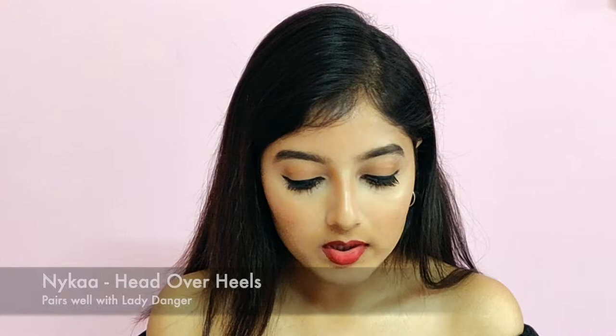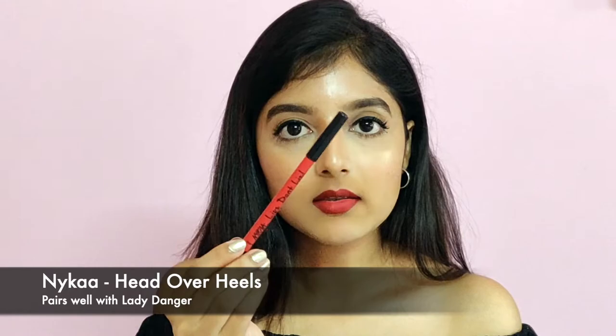The first one I wanted to share with y'all is the Nykaa Lips Don't Lie in the shade Head Over Heels. It's an orangey lip liner which pairs very well with Lady Danger, and I will just show you how it looks on my lips.